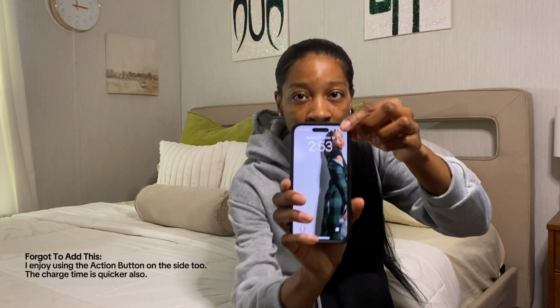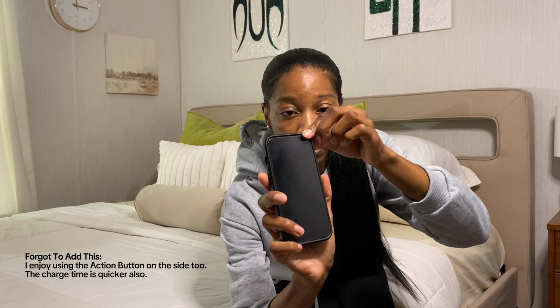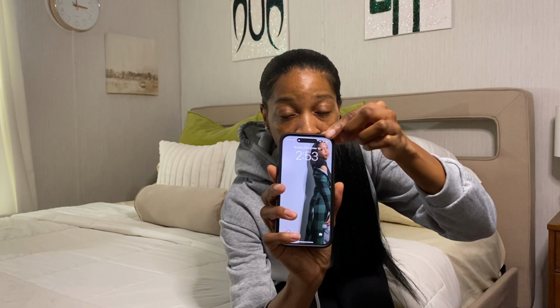Let me just tell you guys some pros about this phone that I do love. One thing I love that's very new to me is this right here at the top, you see my lock screen. I love that because it displays your timer. It can also, if you're listening to music, display the album cover very small, and it's very cool.